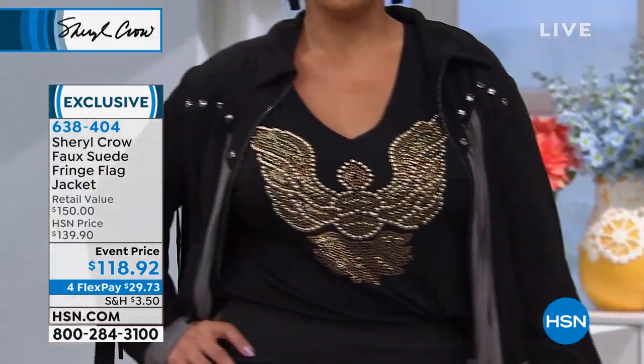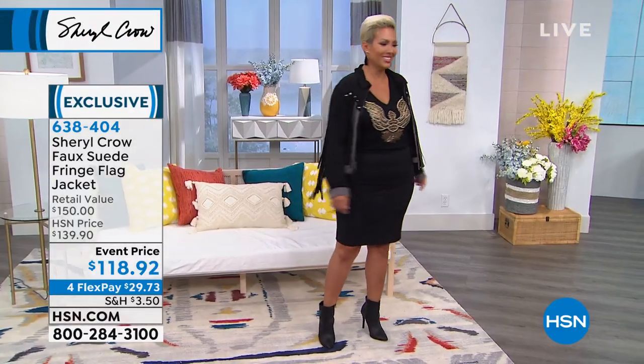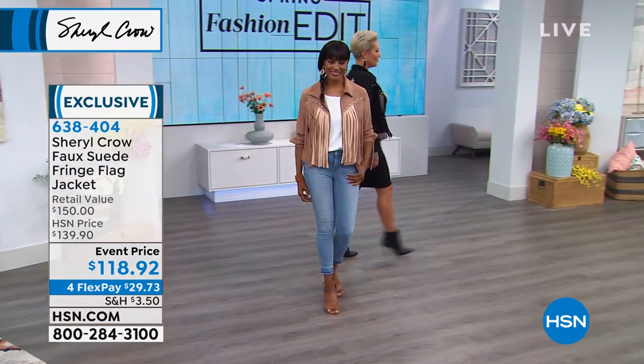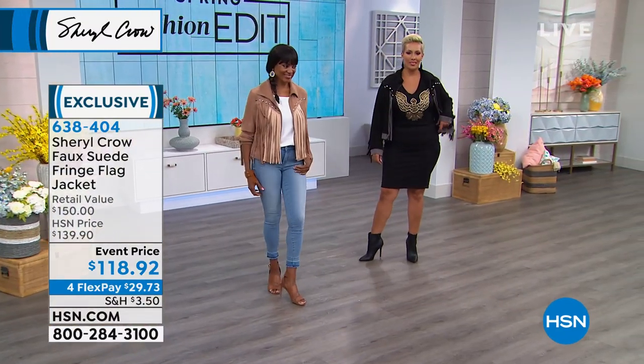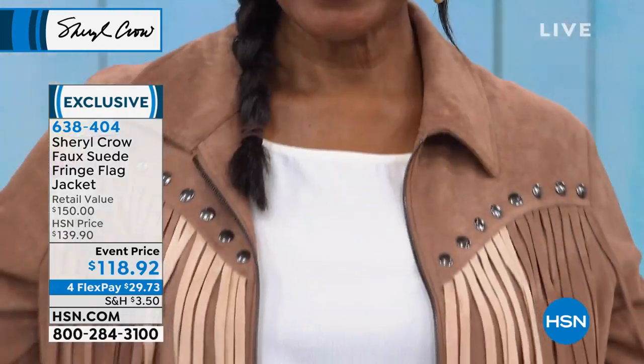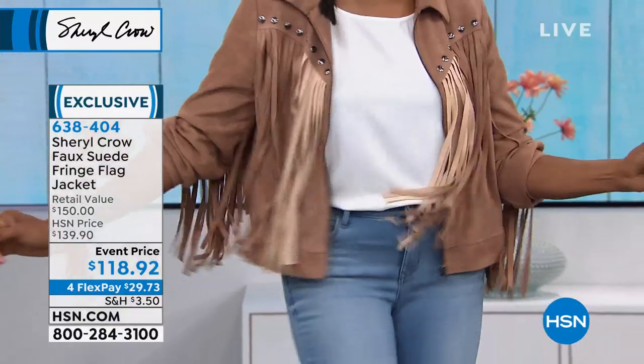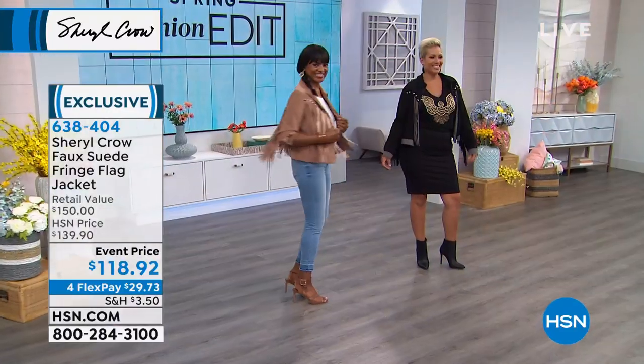Let me tell you, the fringe trend is not going anywhere. It doesn't go away, right? It doesn't. And I've seen a lot of fringe on the runway this year. So we just decided we'd bring it back, but sort of in an old vintage way, like adding the stars and some studding. And I'm loving the yoke thing.